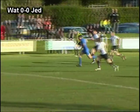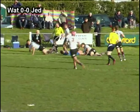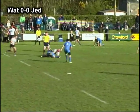And now Darren Gillespie on the hoof. He's outside his own 22. On he goes. He's on his own at the moment. He tries to throw the ball back in field, but Mark Rennie got in the way. Tuala picks up now for Watsonians. The Selkirk Sevens final. Jed nil, Watsonians nil.